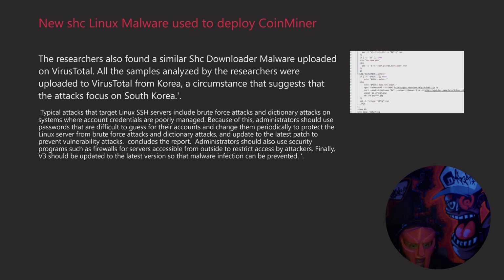Typical attacks that target Linux SSH servers include brute force attacks and dictionary attacks on systems where account credentials are poorly managed. Because of this, administrators should use passwords that are difficult to guess for their accounts and change them periodically to protect the Linux server from brute force attacks and dictionary attacks, and update to the latest patch to prevent vulnerability attacks, concludes the report. Administrators should also use security programs such as firewalls for servers accessible from outside to restrict access to it by attackers. Finally, V3 should be updated to the latest version so that malware infection can be prevented.